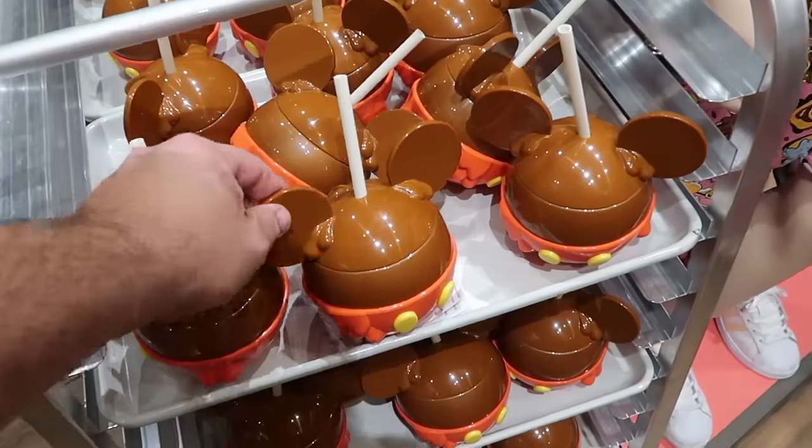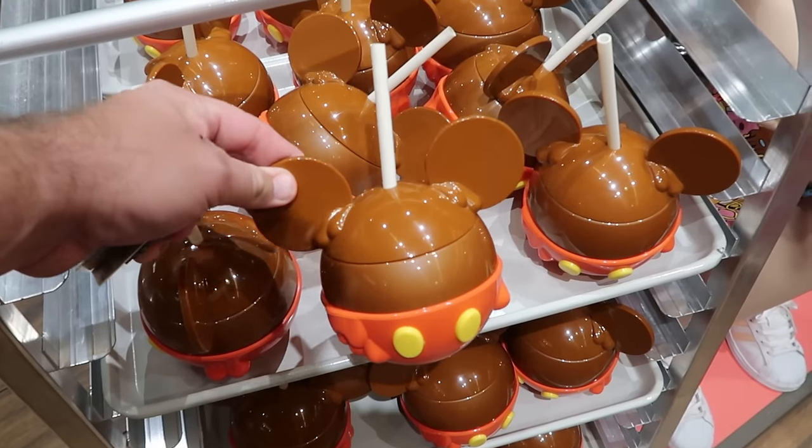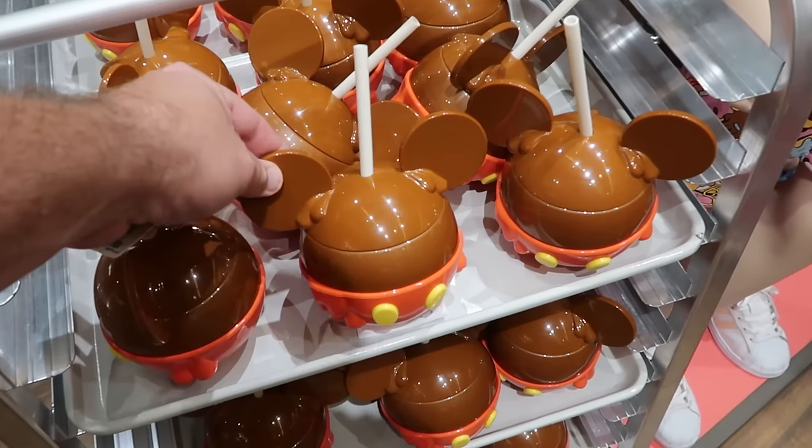Like they have the Mickey caramel apple here. It kind of looks like he's dripping, but this is an actual sipper. These are $29.99 a piece.